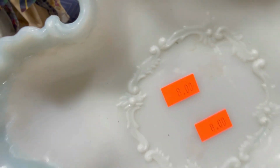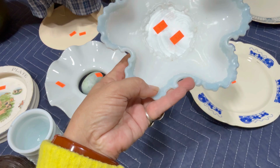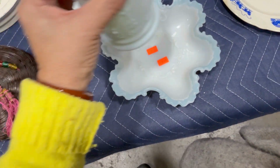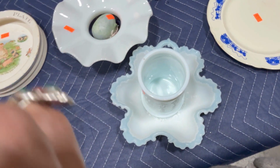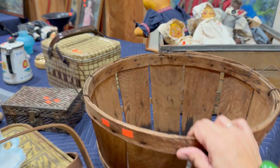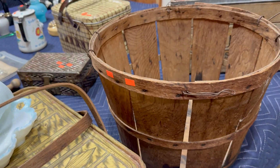What about this one for 8? So this would be $4. It's also really pretty. This gets fun, don't you think? Yeah, for $2.50. I'd say so. I can use it to actually put some of my purchases in.